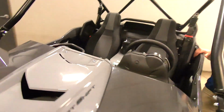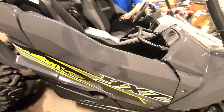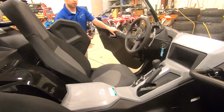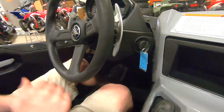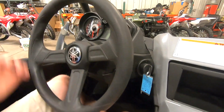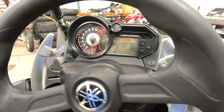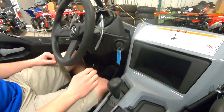Now let's go inside a little bit and I'll show you the gauge on this machine. Now these Yamahas do come with the full half doors, which is awesome, keeps you away from the elements so you're not getting roost off your front tires and stuff like that. But let's open this up and I'll show you a few things inside. So Yamaha has set this gauge up all driver focused. You'll notice it doesn't sit in the middle like some of the other side-by-sides. It's all right in front of you.